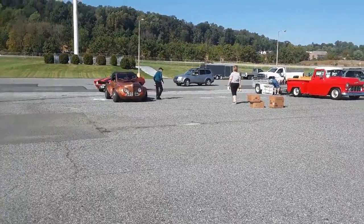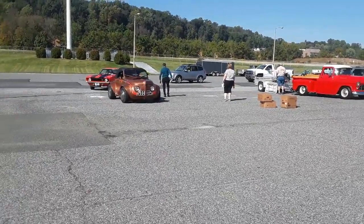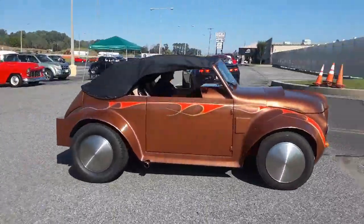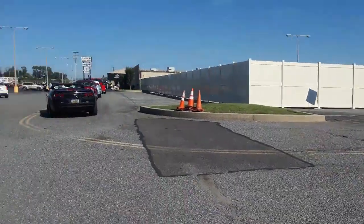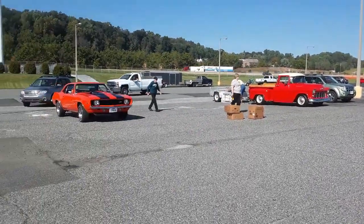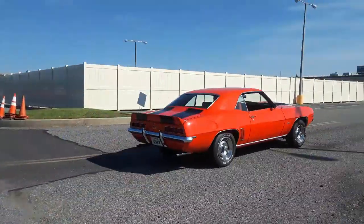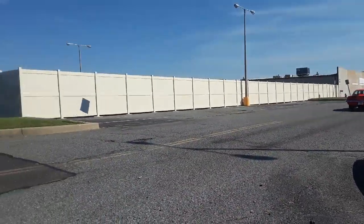That's Draggin Wagons for you, handing out the treats. They know how to throw a show. That is sweet. That's powered by a Ford 3.8 V6. That's not.